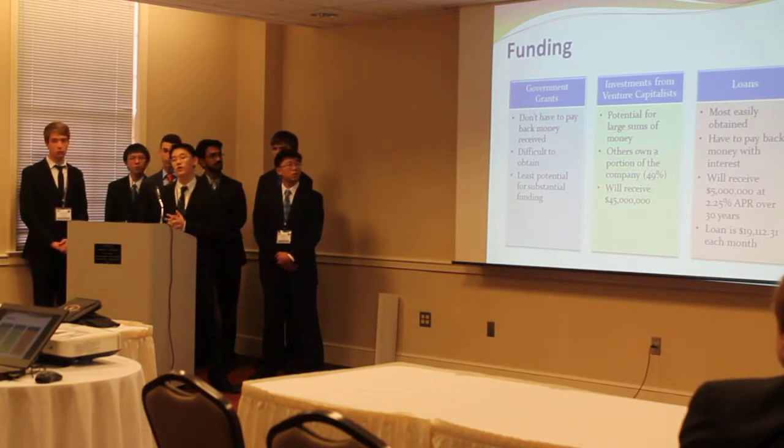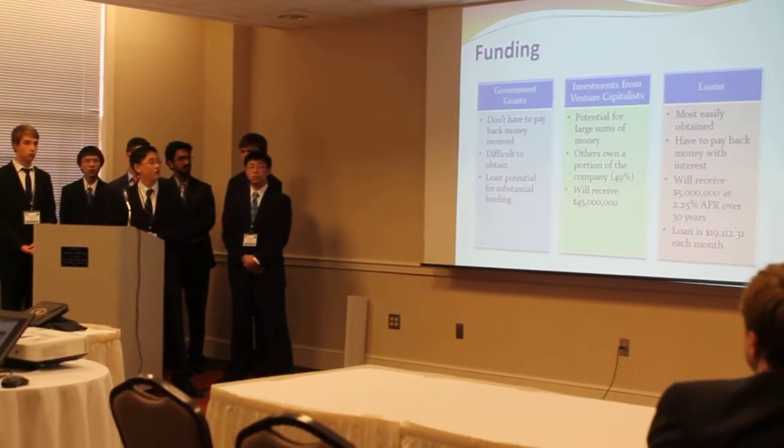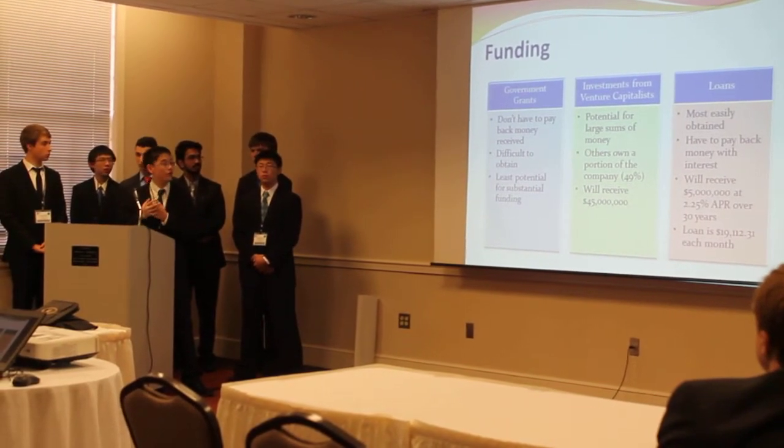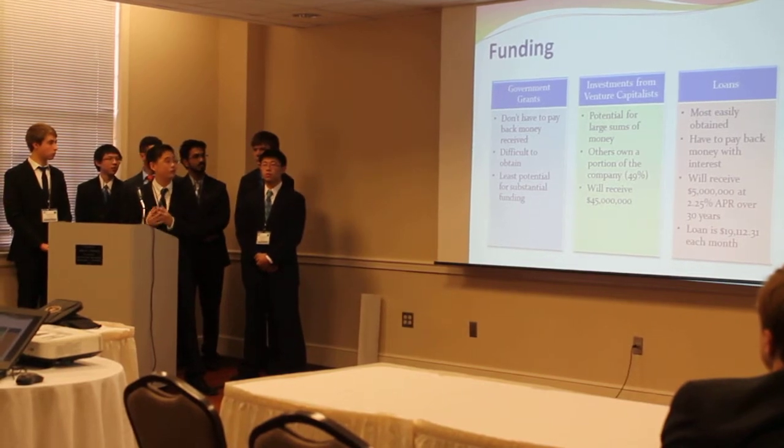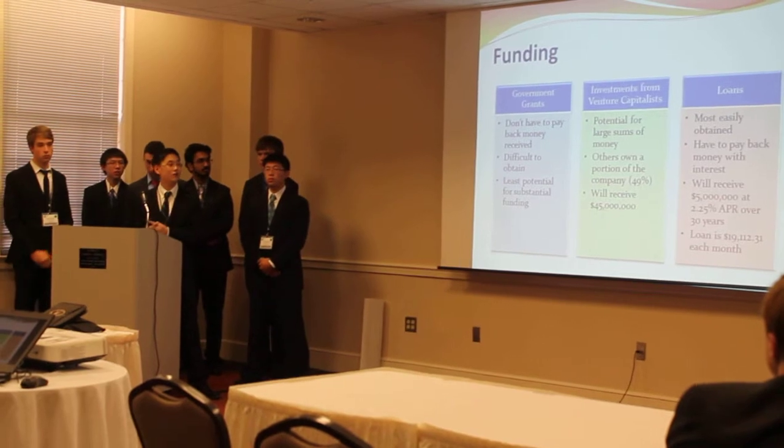Now we established 3 potential sources of funding for our project: government grants, investments from venture capitalists, and loans. And while each presents its own pros and cons, we ultimately decided that we hope to receive about $45 million out of the 50 for the indicator corn from investments and $5 million from loans.